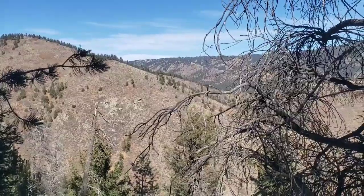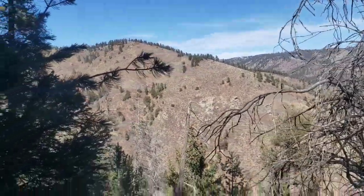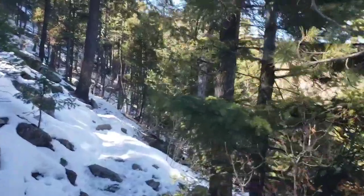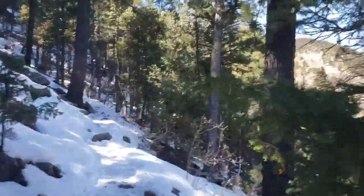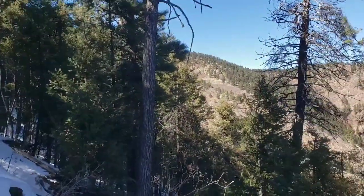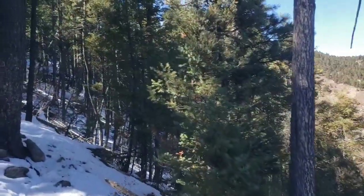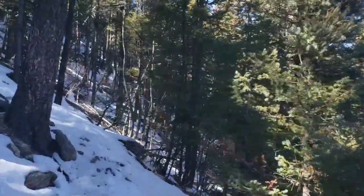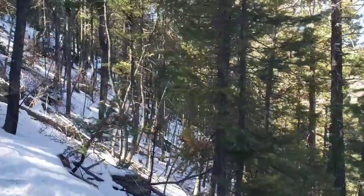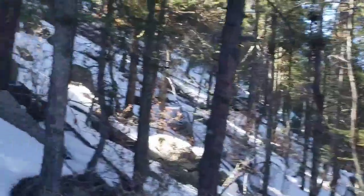Another little viewpoint here. Very cool. So I actually just looked at the map and I found out that the quote-unquote lakes that this trail goes to are North and South Catamount Reservoir, which would explain the name of this trail. But I mean, you can drive to those. I don't know if you can drive to them in the wintertime, but I know you can drive to them in the summertime.